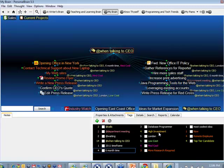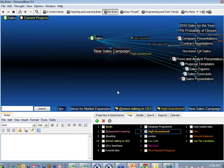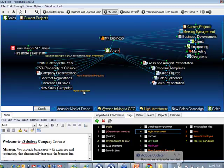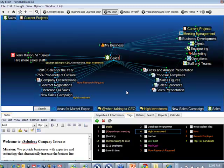Or likewise, let's say we get some investment. Here are all my high investment projects. My department gets budget. Okay, boom. I know exactly what I want to do. And of course, these things might be in all kinds of other areas in my brain. So sales campaign is under sales, but it's also tagged as high investment. So that's how tags work. There are many ways to organize things. So once you've created your basic structure, experiment with thought types and tags, and that gives you even more power and more ways to look at content.